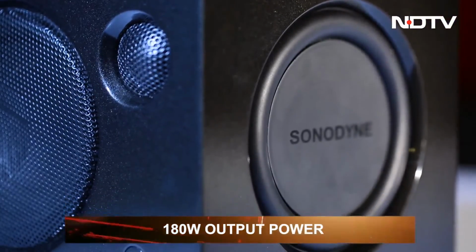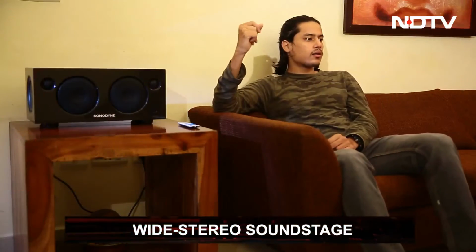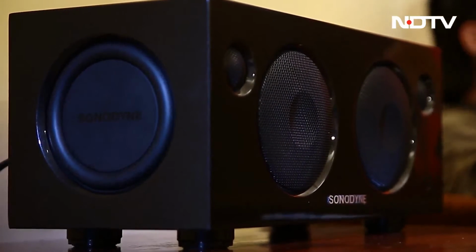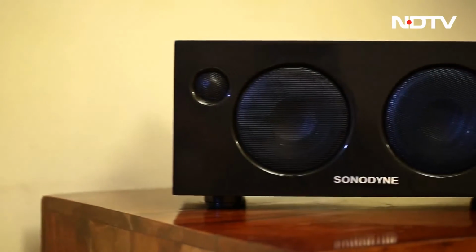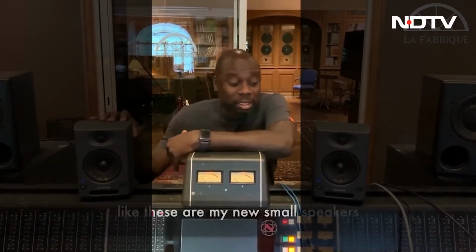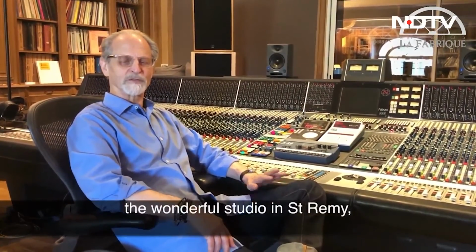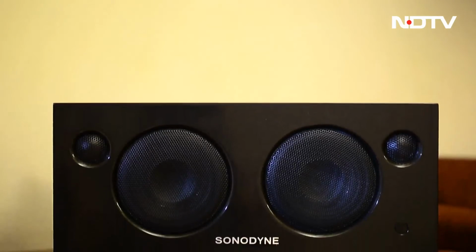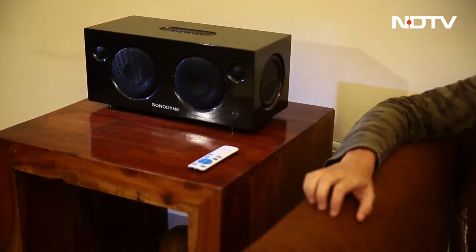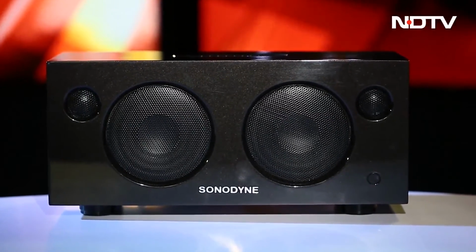With an output power of 180 watts, it has a wide stereo sound stage that is designed to produce the cleanest of sounds, something sound engineers will definitely find invaluable. Sonodyne's Malhar is built to impress. When was the last time you heard highly professional sound engineers and reputed music producers from all over the world agree on something? Well, according to the company, the critical integration of transducer, enclosure, and DSP for high-fidelity stereophonic sound makes it a perfect companion for your audio needs.